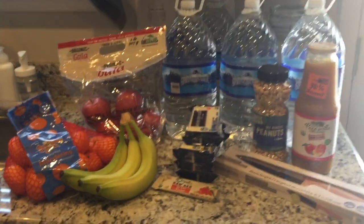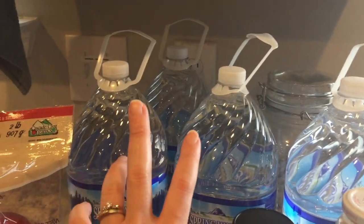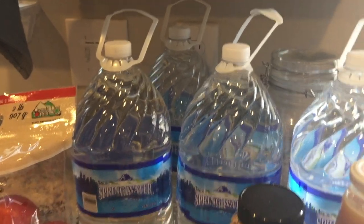All right, on to Lidl. Hopefully you can see all right because I'm right by a door. So I got a few things of water. I had mentioned that I'm planning on getting a filtration system, and I am. I just haven't pulled the trigger yet. So bought 4 of those.